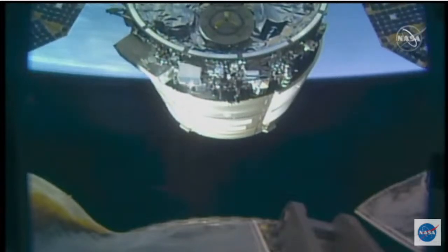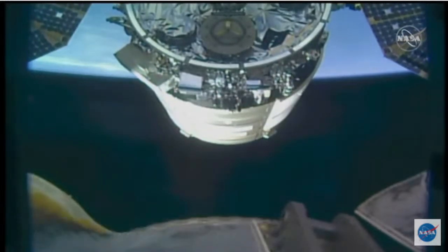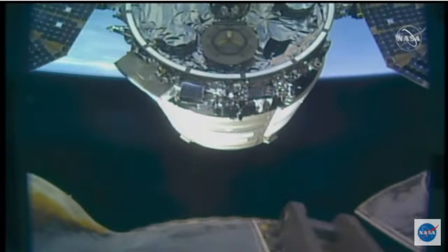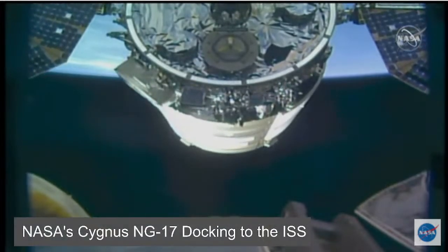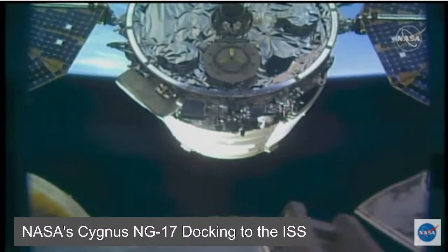You're now getting live views of the camera on the LEE, or the latching end effector, of the space station's robotic arm. The robotic arm will capture Cygnus today at the controls of NASA astronaut Raja Chari, with astronaut Matthias Maurer assisting. They're now in the cupola with eyes on Cygnus. Once captured, they'll hand off control of the robotic arm to the robotics officer here in Mission Control Houston.